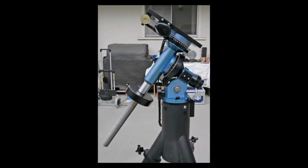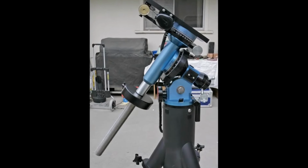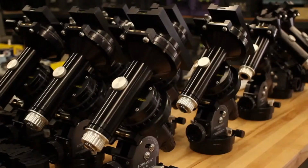So that's when the GM100 came out in 1986. Then in 1992, we started making them for a major company. Did that for 5 years until 97. And in 97, we broke apart from them and started making them on our own and selling them.